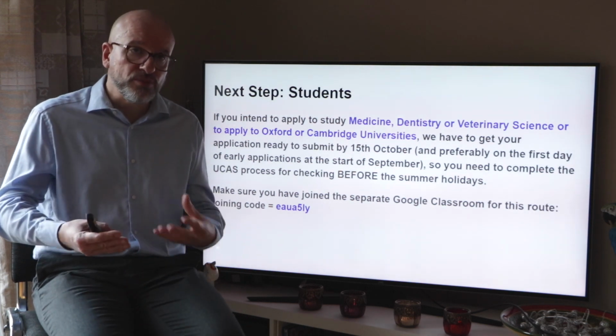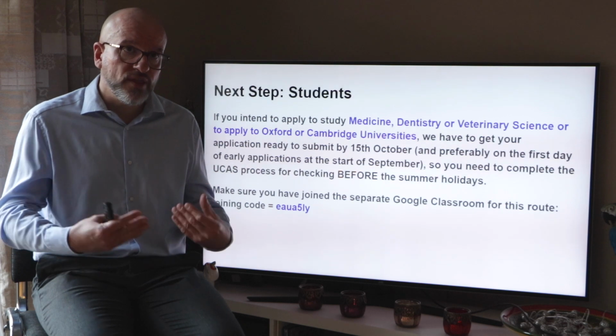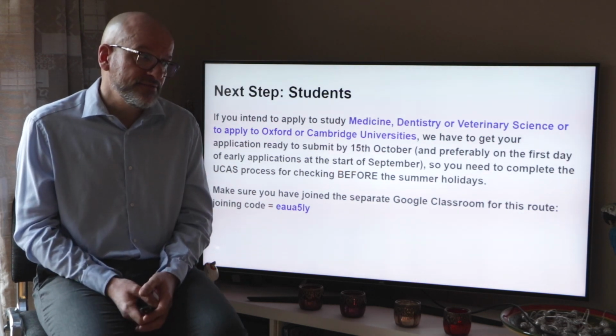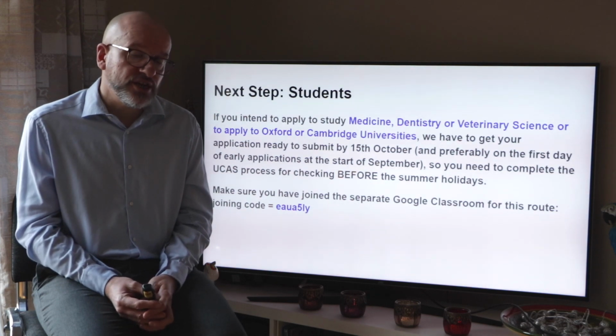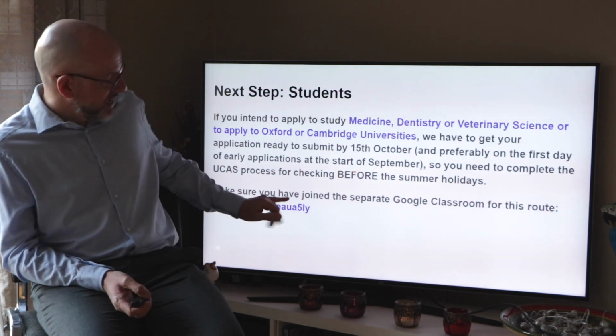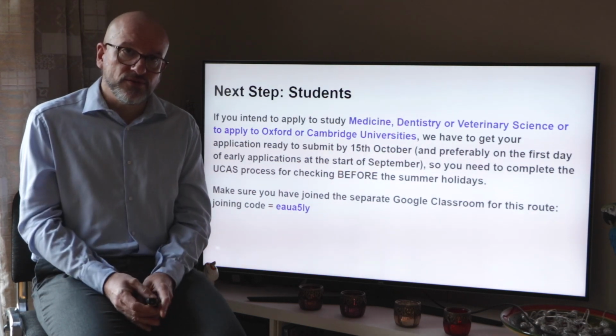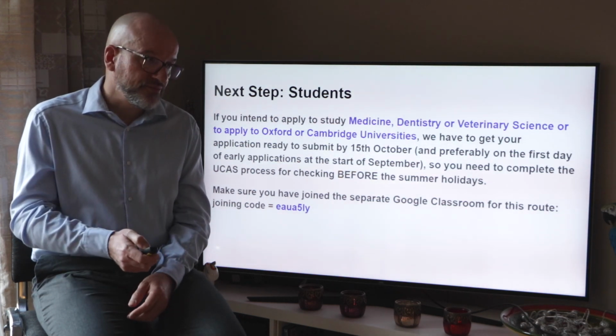There's all kinds of extra support for you as early applicants. All of that is being filtered through the separate Google Classroom that we have for you, which you should have joined by now, but the access code to join that classroom is there on the website for you as well.